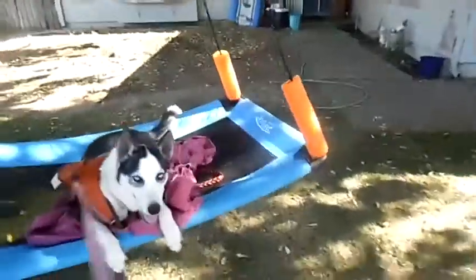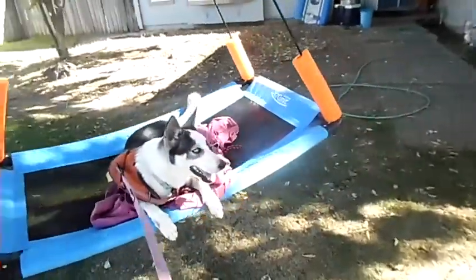Bye! Now here's a clip of Hazel swinging on the swing, which is something she really loves right now.